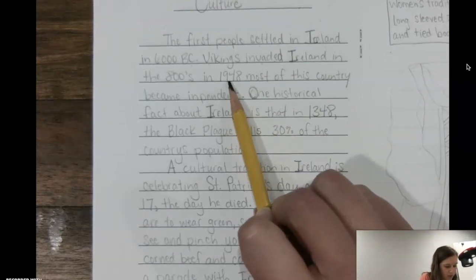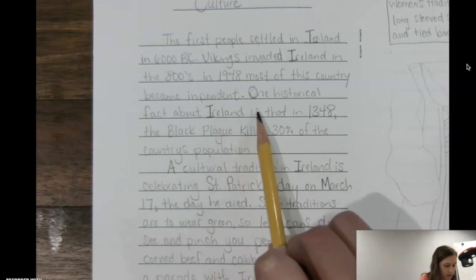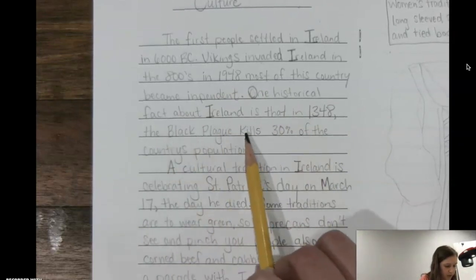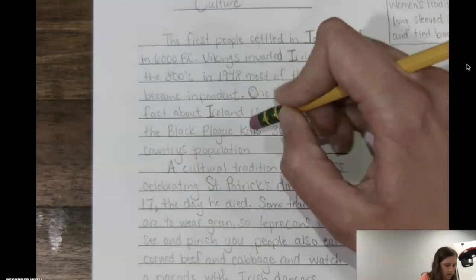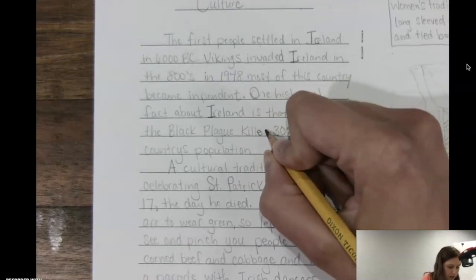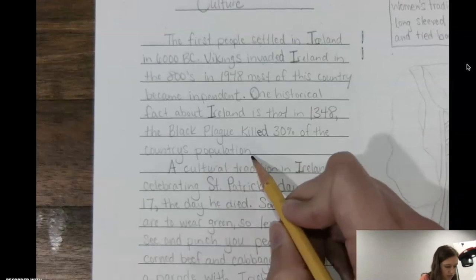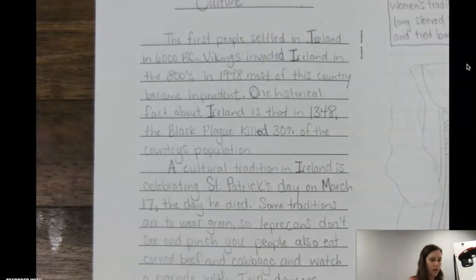And in 1948, most of this country became independent. One historical fact about Ireland is that in 1348, the Black Plague kills is present tense, so I want to make sure that is past tense. I'm going to add an ED ending: killed 30% of the country's population.